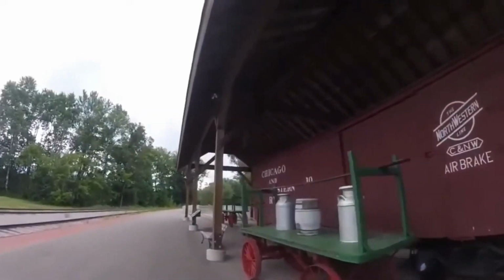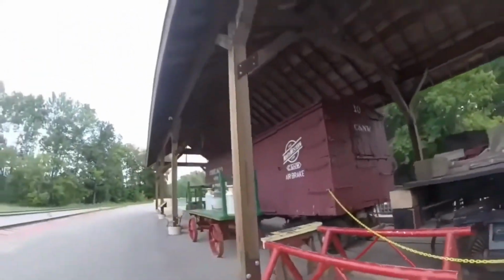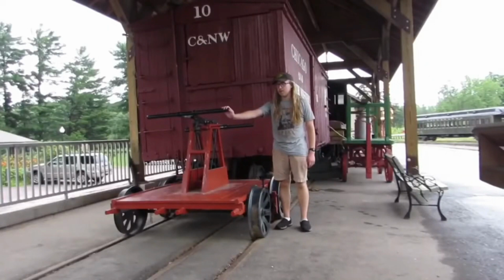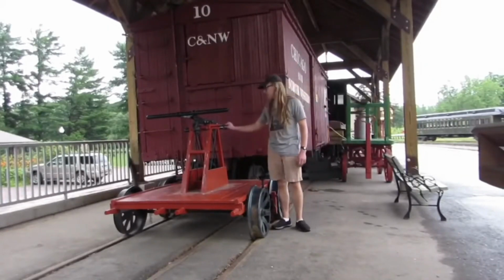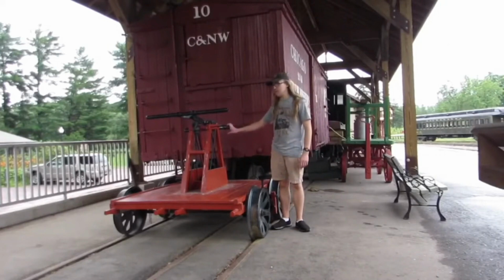Also, this car can be seen on display at the Mid-Continent Railway Museum in North Freedom, Wisconsin, where it can be seen today. You could see right here, this is a hand car that was built for the Chicago Northwestern Railroad, it looks like. And also, it is seen on display here at the museum.